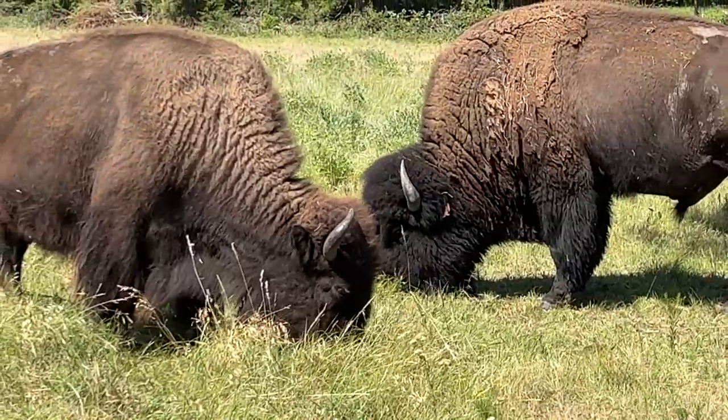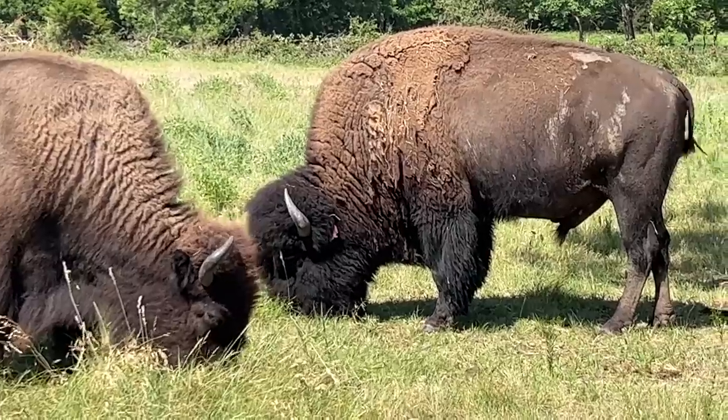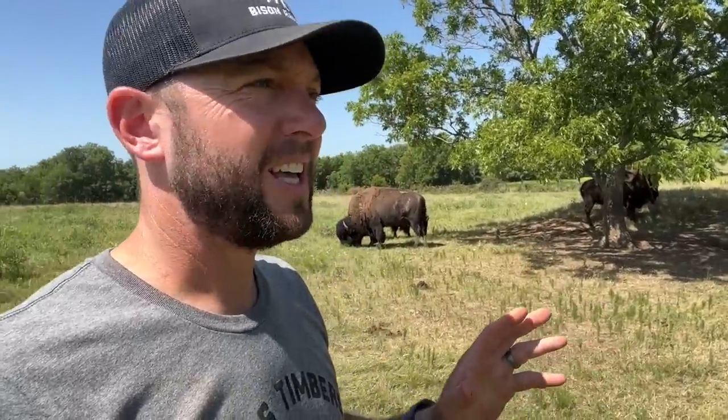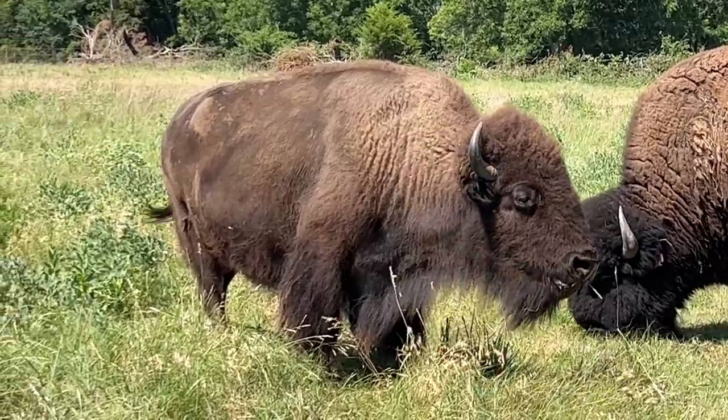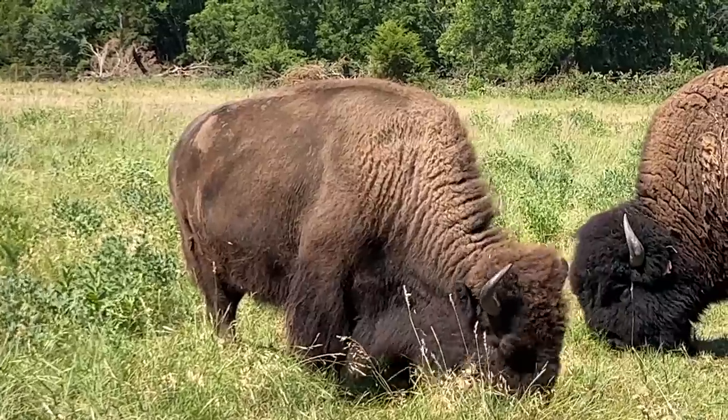And since they've been out on grass and we've built new fencing and got them out here, they've gained a lot of weight and they look healthy and they look full. Another word I like to use is fleshy. They look good. And that's a feel good moment.